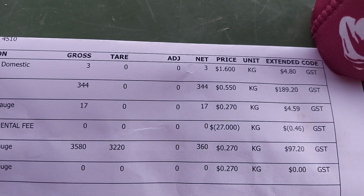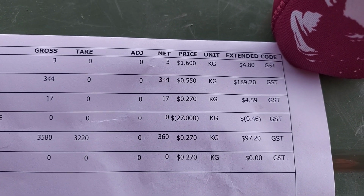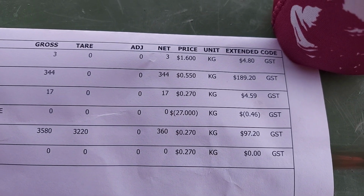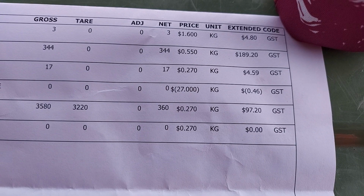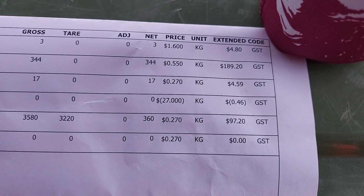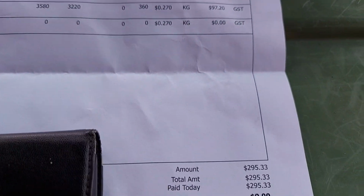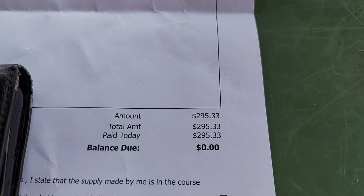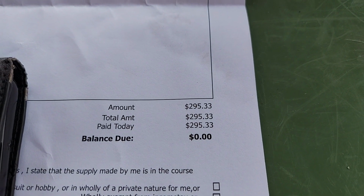Just a couple of exhausts, which I brought back up in case they'd give me something else for them, but no, just light steel price. And as you can see, for a lot of the light steel, it's 27 cents a kilo. So all up, $97.20 for one lot and $4.59 for the other part. All in all, the best part was $295.30, which I gave the 30 cents to the young fella.